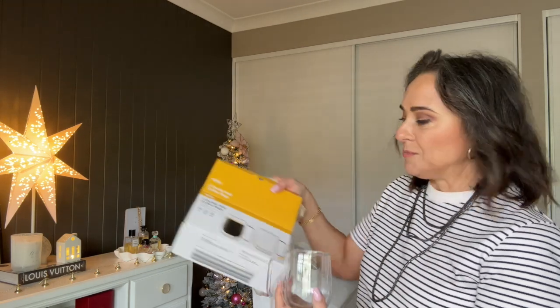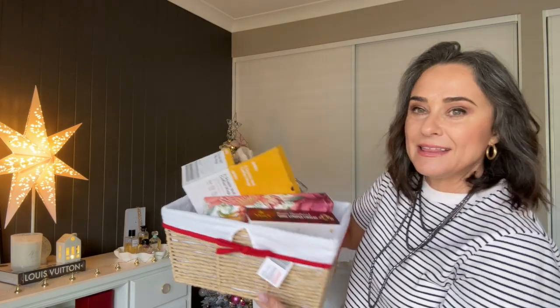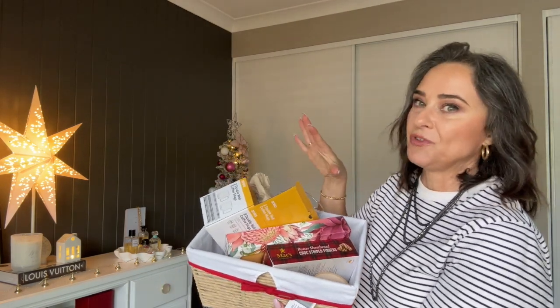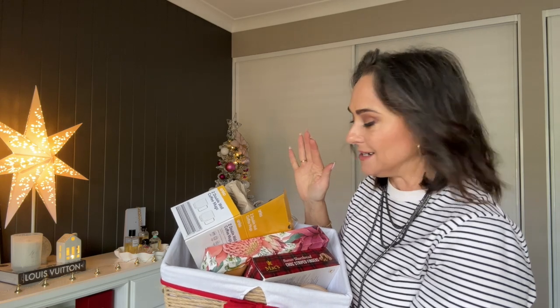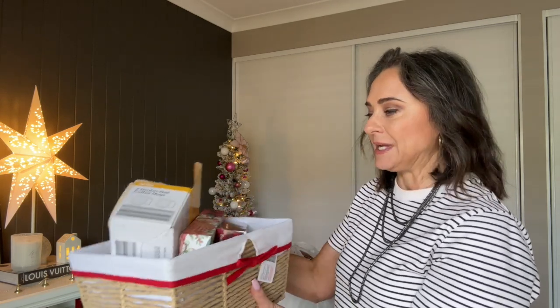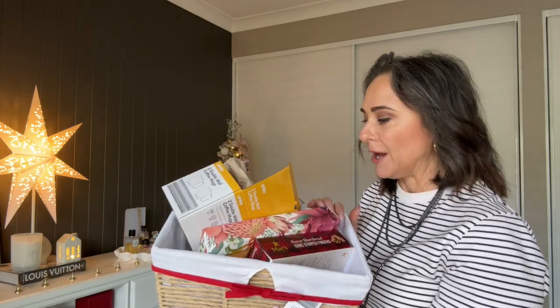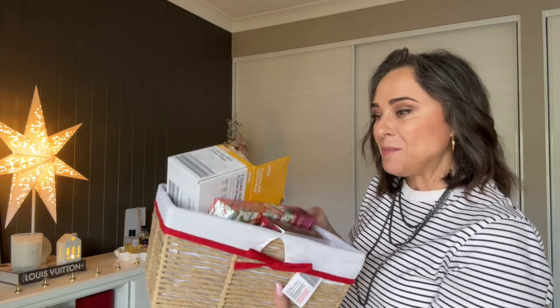So I bought the pack of 2 that I'm going to be putting in this Christmas hamper. So this is what's going to go in it, plus a few more things. I'm going to go shopping later tonight, late night trading, to top this up and then put it together probably this weekend so it can be up for next Wednesday's Christmas vlog. So anyway, that's hamper number 1.